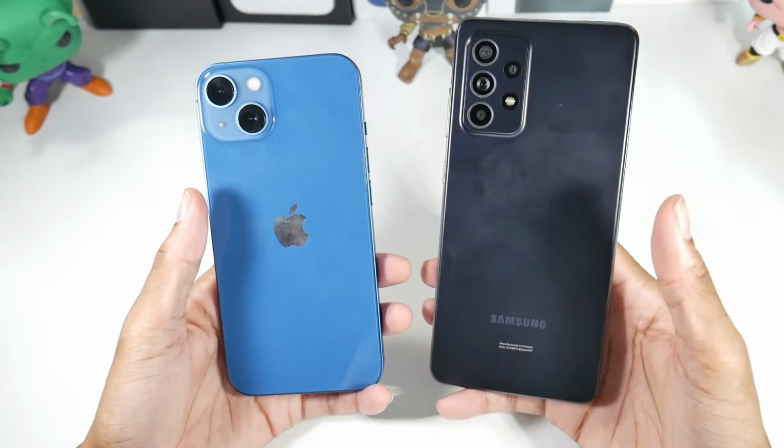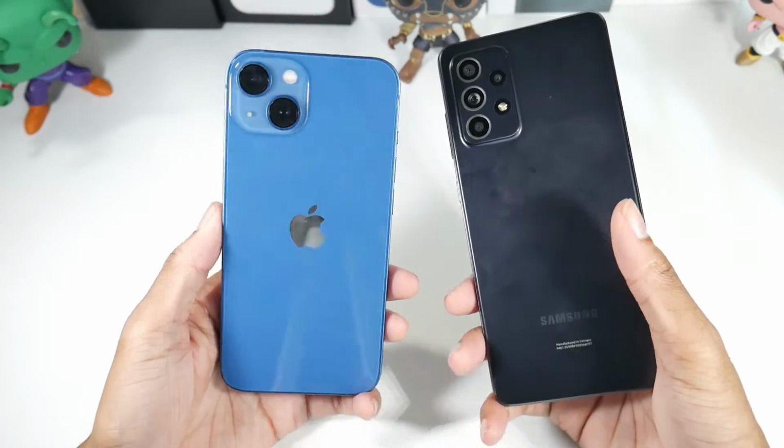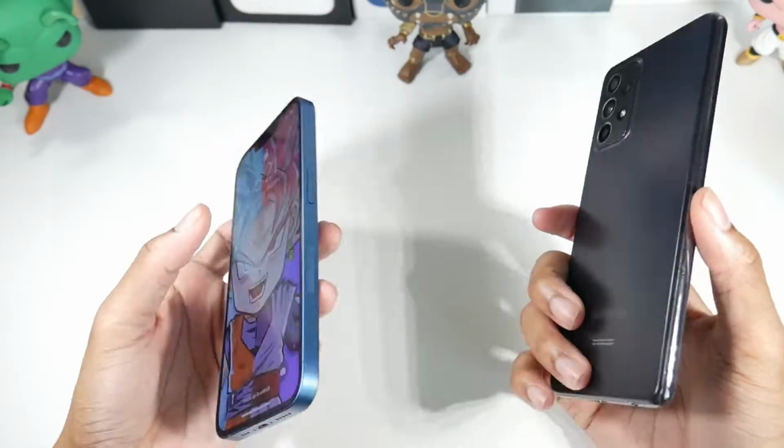But I guess the one good thing about a plastic phone is that if you drop this, it's not going to crack like a glass phone would. So I guess that's one thing that you do have an advantage with.